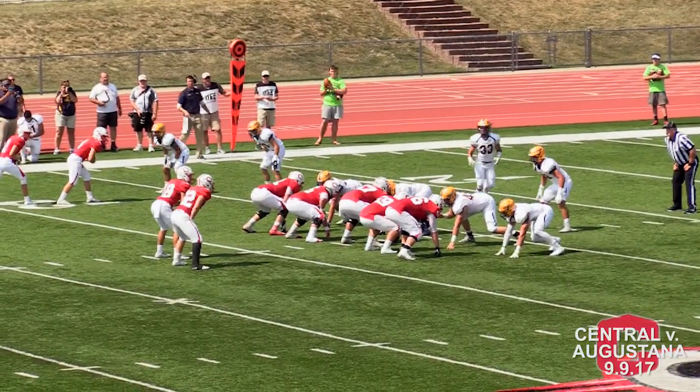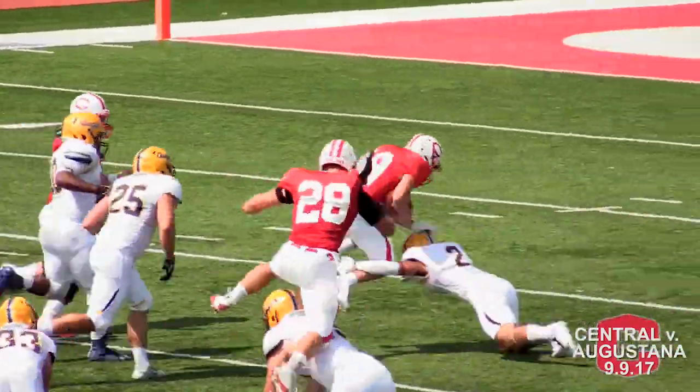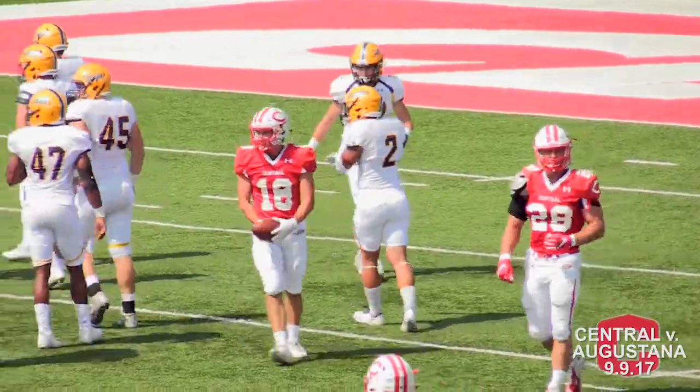Four wide receiver look. Two stacked left, two stacked to the right. And it's a keeper for Cole Helly on the fake, and Cole spins out of a tackle inside the 20, and he's got the first down to the 16-yard line on a gain of 10.